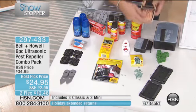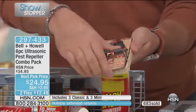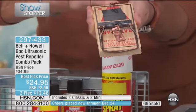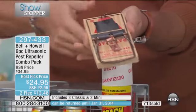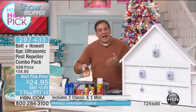And then, of course, we've got Old Faithful right here, okay? This is the one that everybody starts with, but you don't think about this part. You've got to bait this every time it goes off. And when it does go off, you hear that in the middle of the night. Guess what? There's a carcass in here that somebody's got to dispose of. Horrible. Most people just throw the whole trap away because they don't want to take it out. Terrible. And then you've got to buy more.